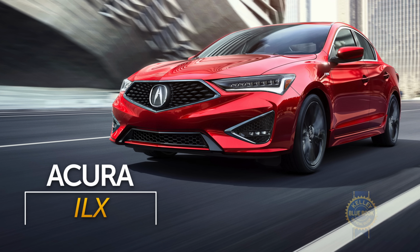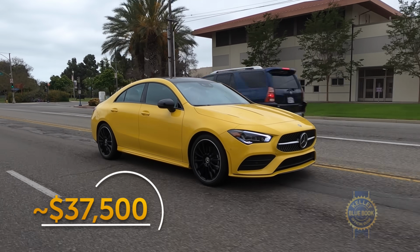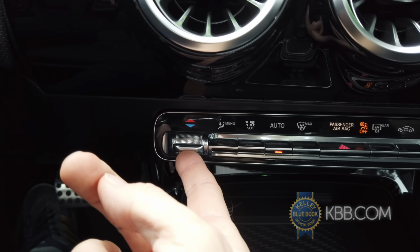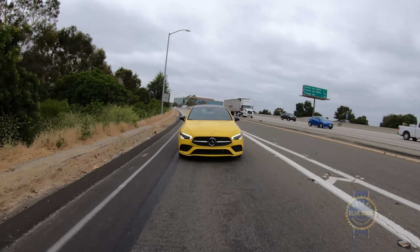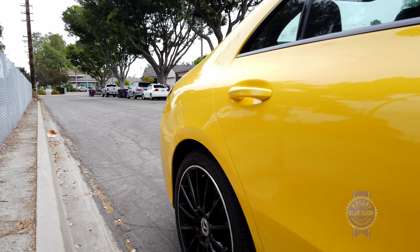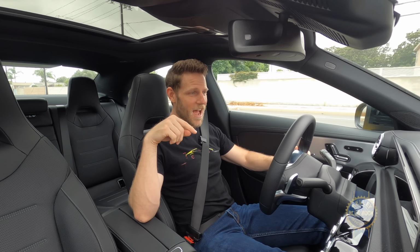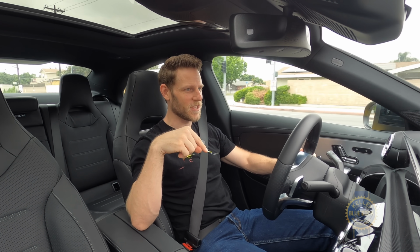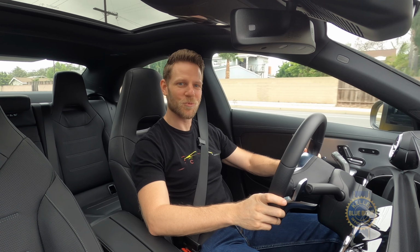For around $37,500, including destination charges, a basic CLA includes a panoramic moonroof, dual-zone climate control, Apple CarPlay and Android Auto, automatic emergency braking, and keyless ignition, but not keyless go smart key access for the doors. In fact, this exact car does not have keyless go, meaning later when I lock it, I'll be locking 54 grand worth of Mercedes by reaching into my pocket and pushing a button on a fob. What is this world coming to?